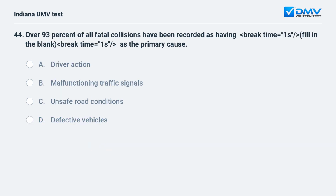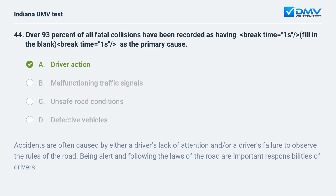Over 93% of all fatal collisions have been recorded as having fill in the blank as the primary cause. A. Driver action. B. Malfunctioning traffic signals. C. Unsafe road conditions. D. Defective vehicles. A. Driver action.